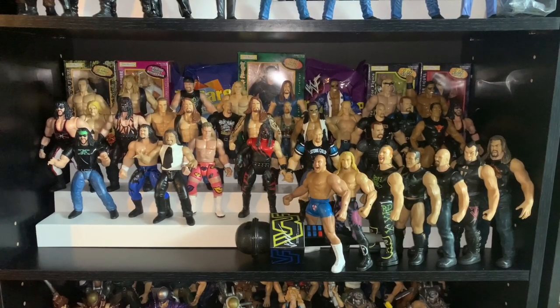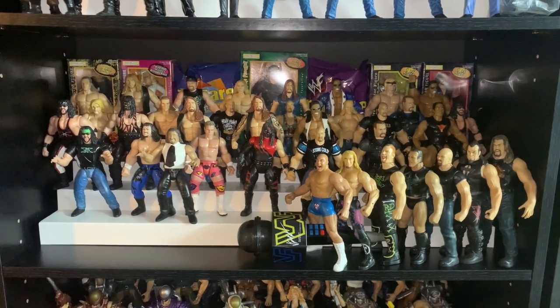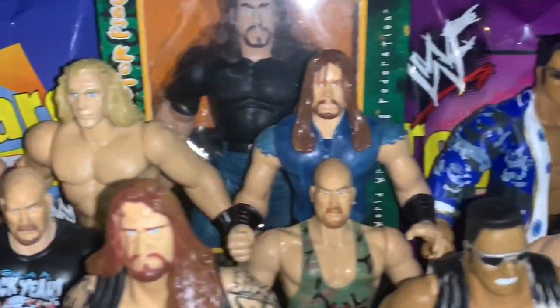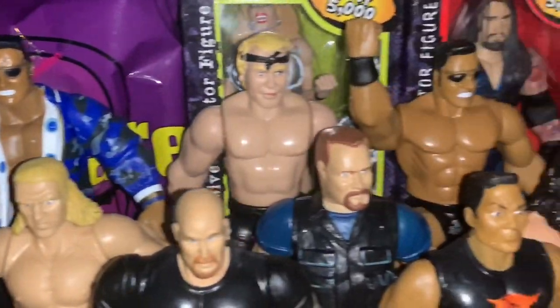Although not technically part of the Bone Crunching Action line, the WWF Backlash series that was exclusive to KB Toys featured the same molds as the BCA figures. Here's a few of my collection.